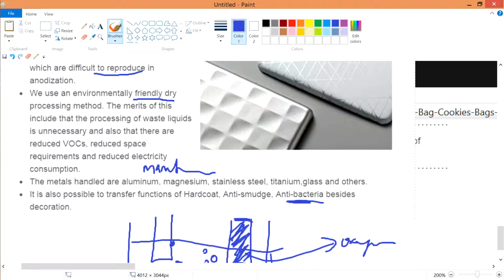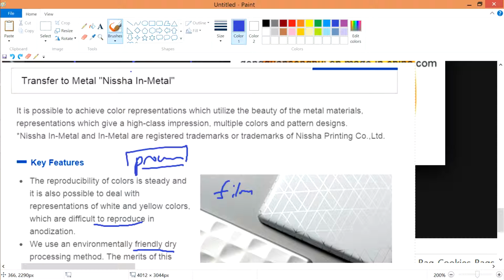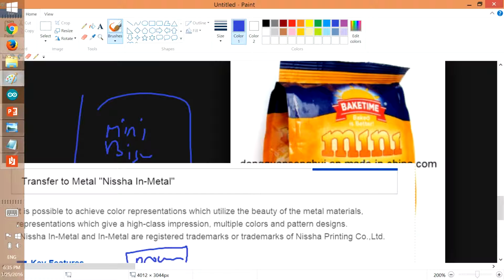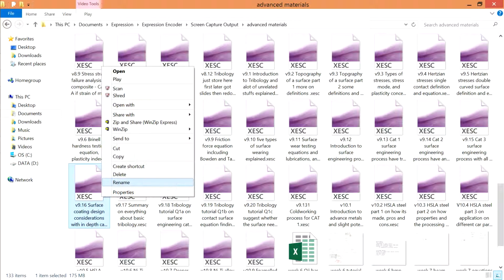Antibacterial, besides the decorations, because sometimes you have to use it for kids, so you have to ensure that the coatings are all good. And also anti-odor, I believe. These are all the little things you want to take note of in terms of manufacturing. Take note, all of what we are talking about is a transfer to the metal, Nissha in metal. So you are trying to coat the metal. This is a more in-depth case study on Nissha, other than v9.16.